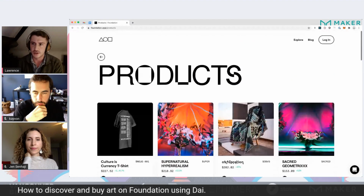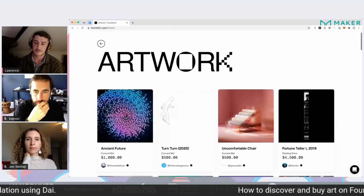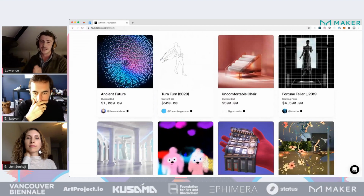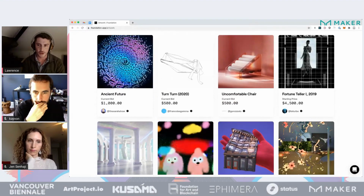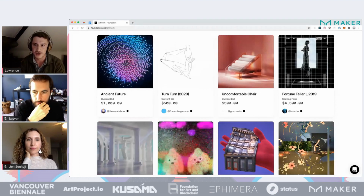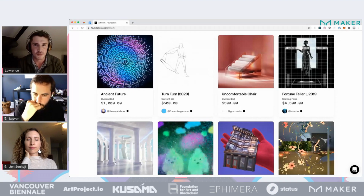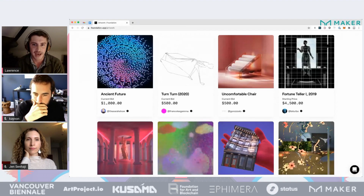So what I thought would be nice to do is to show off the digital art. This is internally in the foundation team just our favorite page to look at. It showcases all of the pieces in just a very immersive way. It gives a feel for this kind of bidding system that underpins how these work.